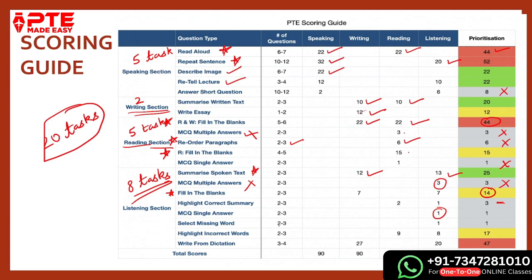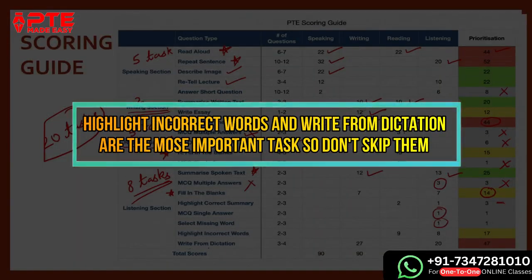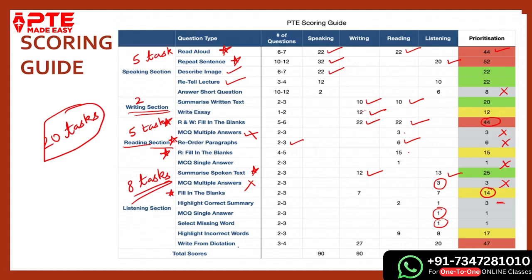So this is also something in which you're going to get 2 to 3 questions, but the scoring weightage is only of 1 mark. So it can be skipped. Now last but not the least, highlight incorrect words and write from dictation. These two are quite important. So please do not even think of skipping these two question types. Focus on these two and attempt these questions thoroughly.